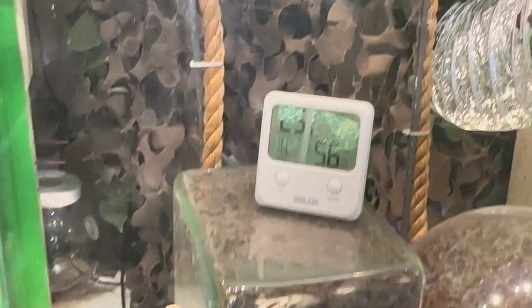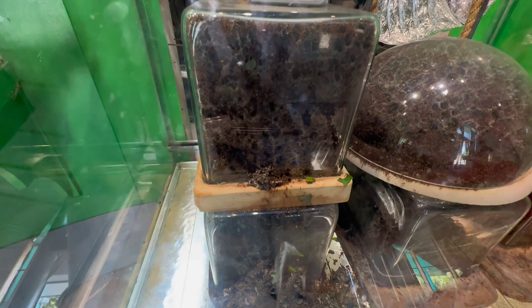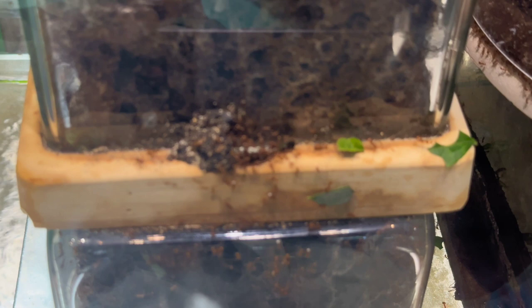What's even more amazing is that the ants also grow a type of fungus on this leafy mix, and that fungus is their favorite food. The ants make sure everything in their garden is healthy and just right for their fungus to grow.